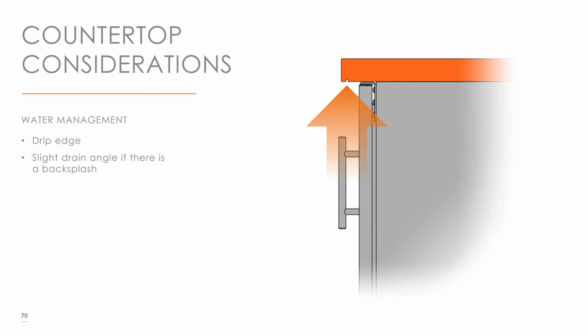The other thing that we might want to consider is a slight drain angle. If there is a backsplash and there's no cover to this kitchen, we don't want water to accumulate at the backsplash. So we might want to tilt the front edge of the counter down just a little bit. We're not going to create a drainage pitch. A drainage pitch is a 1% pitch.